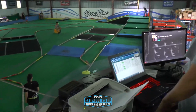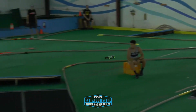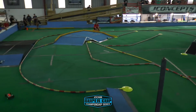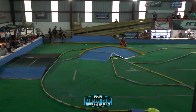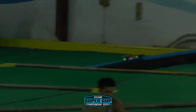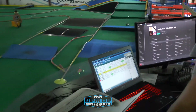Let's see if he can reel him in with 45 seconds left to go. He's within range. He's right there. 4:15 down, drivers. 40 seconds left to go. JR goes 21.10. He's picking it up. Lee falls down with a 21.6. He loses a little bit more time there. 3 seconds is the gap now.